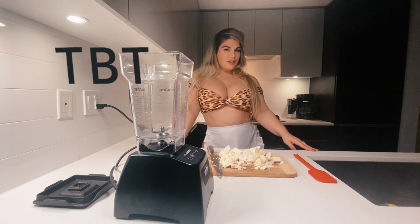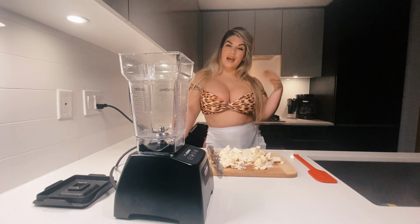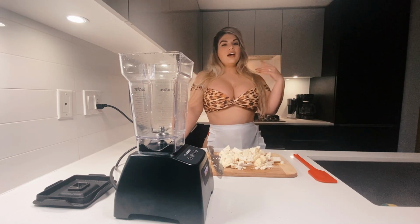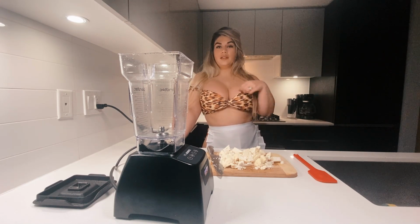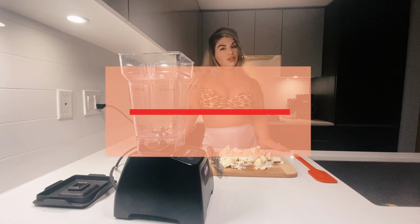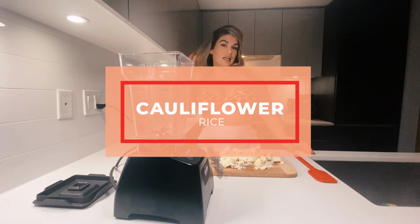Today on Tidbit Tuesday, I am going along the same theme from last week of the keto diet. Very popular right now. It's very high demand for tips and tricks in the kitchen for that. So I'm just going to do a simple cauliflower rice. I just want to display to you just how easy it is.